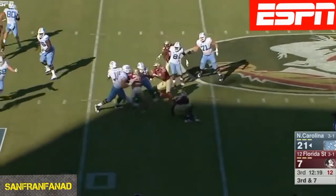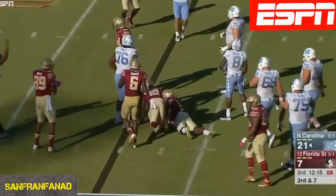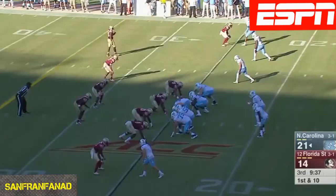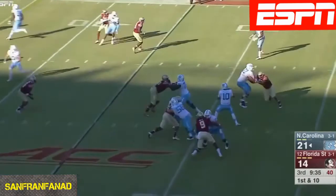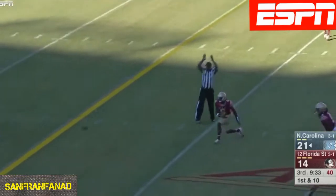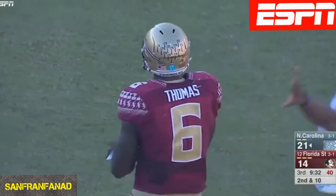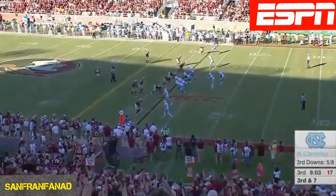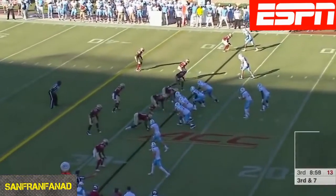Little pressure. Trubisky. Boy, he escapes. I'm not sure how, and he was lucky just to get back to the line of scrimmage. Trubisky fumbled it and almost got picked off by the hands of Matthew Thomas. The Seminoles bring some heat here. Nick Polino in at guard in place of him.